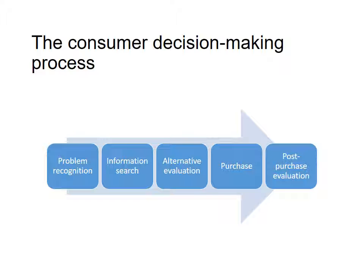The consumer decision-making process. So we go from left to right: problem recognition, meaning I think I need something; information search, I'm searching for different solutions to my problem; I evaluate alternatives, I make the purchase, and then I decide whether I am happy with my purchase or not.